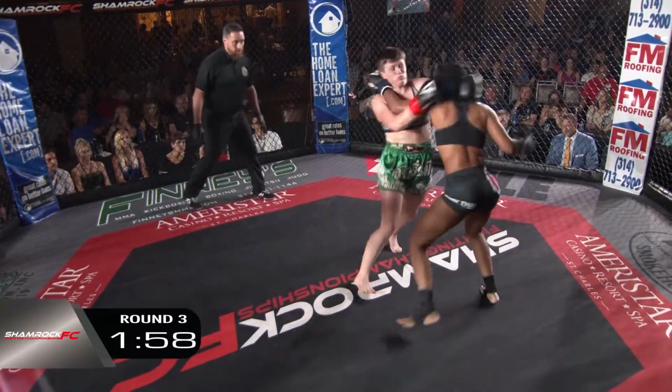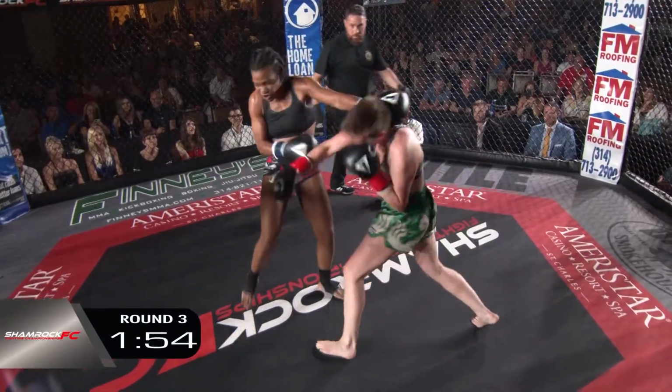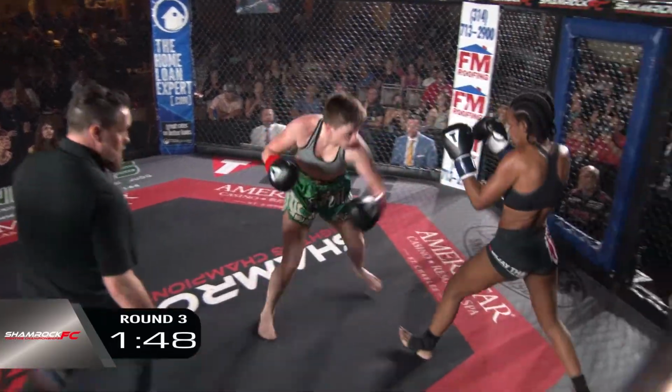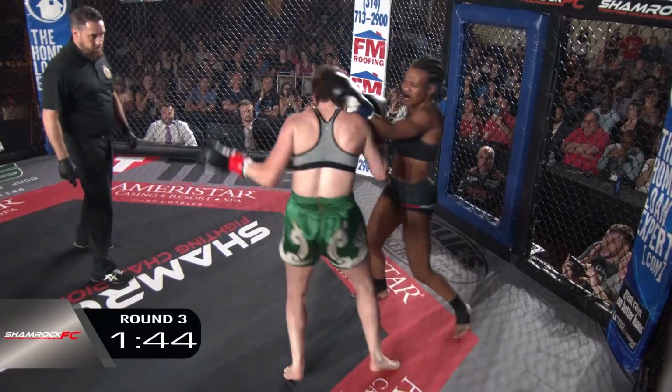Third and final round. Depeter just comes running across. Yep, they just meet in the middle. They said, let's do this. Nice right hand from Depeter. Oh, nice huge left hook. But she eats a right, and it stuns her.